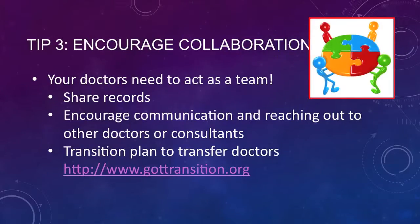So tip number 3, encourage collaboration. I can tell you that physicians tend to have very busy schedules, and so it's very hard to do this, and so that's why I think having the patients push for this collaboration is very helpful. Everybody needs to act as a team, sharing records, communicating, reaching out to each other, and then also the transition plan. I know many of you are parents of children who have NF, and you want their care to be continuous, and so having a good transition plan is very helpful.